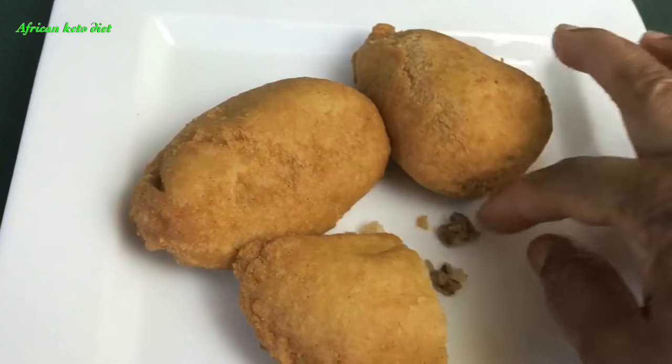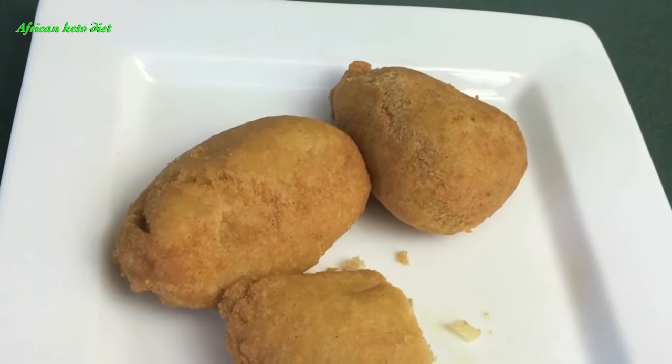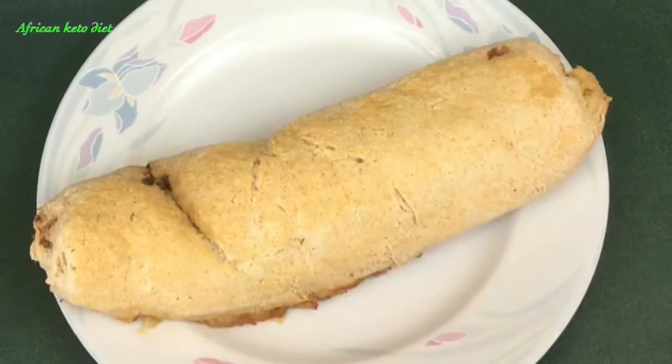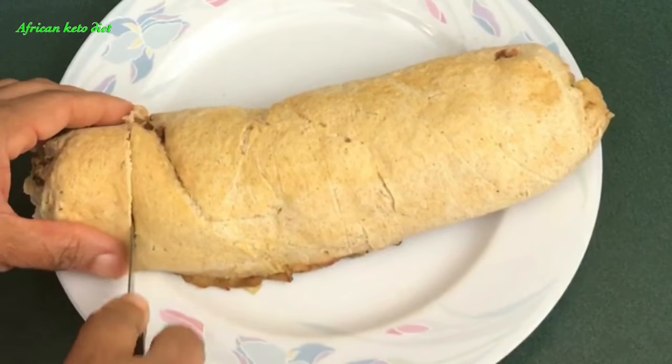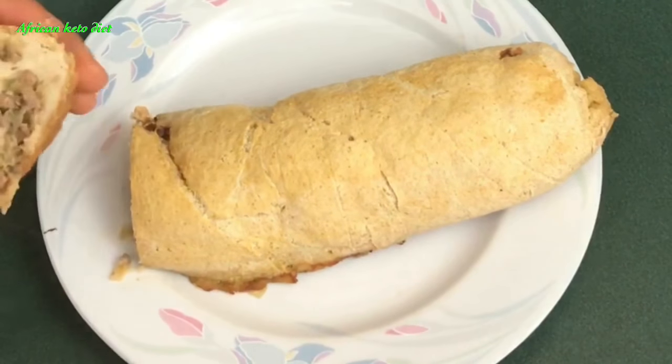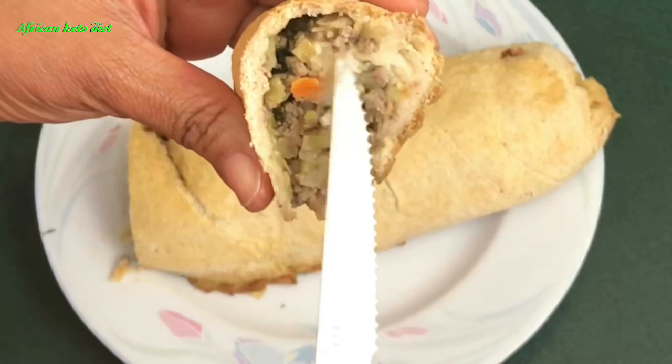The one in the oven is still baking, so when it's ready, I will also do a show and tell. All right? So this is what our bake looks like. Looks good anyways. This is what it looks like.